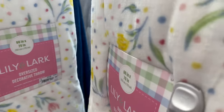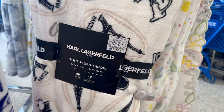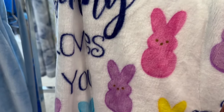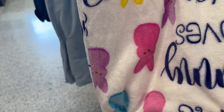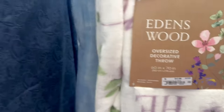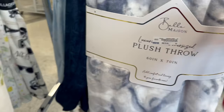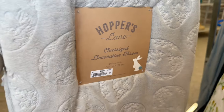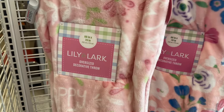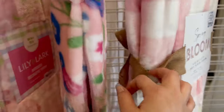Then here's another oversized throw. Here's like a French style one. $14.99. Oh, look at this. Look at this. How adorable is this? $14.99. You got that I showed you in the beginning. Nautica. Eden Wood. Here's another Nautica one. You got a couple different ones to choose from that brand. You got Bella Madison. Eden's Woods. Quality is wonderful. Hopper's Lane. So Lillian Lark. Really pretty. Super soft. And you could tell they're very oversized.